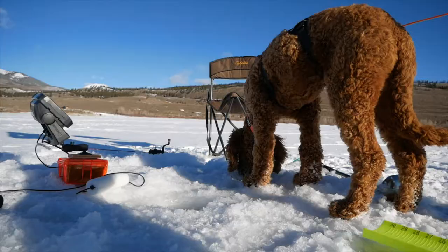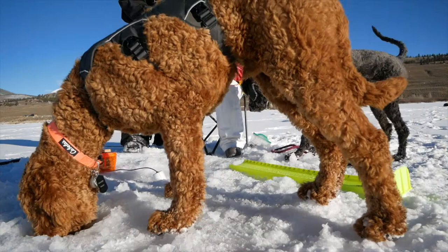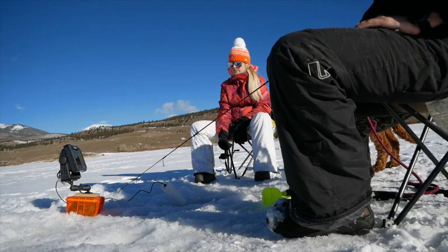Okay, so you just gotta let the line go down. So I'm just doing this, naturally leaving it. Do you see how I'm doing this? Just letting it go down. Got the bucket. Oh, there it is. Nice.